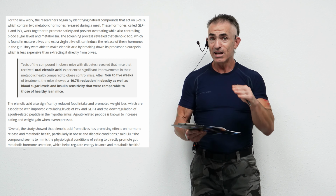Here, quote, we report that elenolic acid is a novel multi-target agent that acts like insulin to activate AKT phosphorylation in insulin-sensitive tissues and greatly stimulates glucose uptake in human skeletal muscle cells. In addition, elenolic acid directly suppresses glucose production in liver cells. Oral administration of elenolic acid completely, I will repeat that, completely reversed diet-induced hyperglycemia, liver weight gain, hepatic steatosis, triglyceride accumulation, and elevated alanine aminotransferase levels in obese mice.